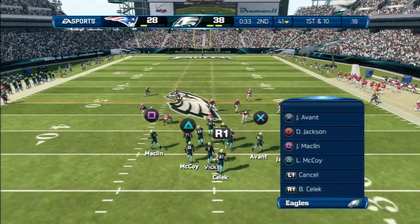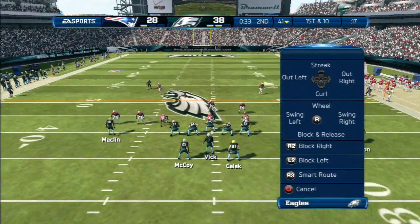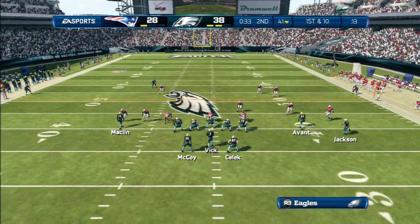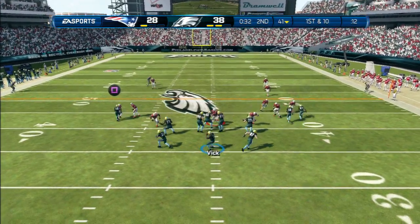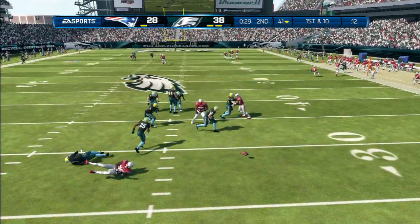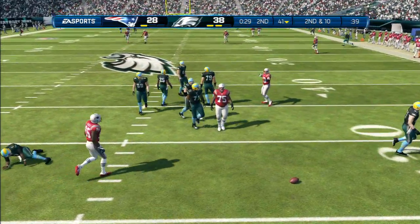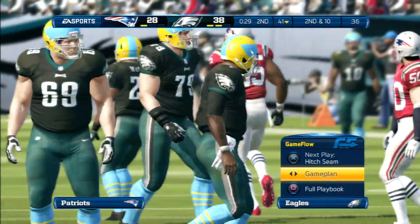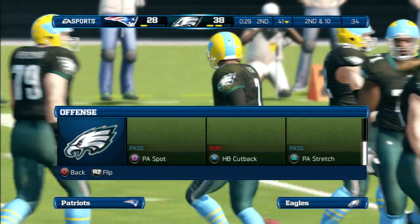Hey, let's go. Base 24. Base 24. Gun. The safety near the line of scrimmage. Takes the snap from the shotgun. And he wants to throw it across the middle. Play doesn't even have time to develop. The quarterback is under so much pressure. He's throwing it before these receivers are even ready.